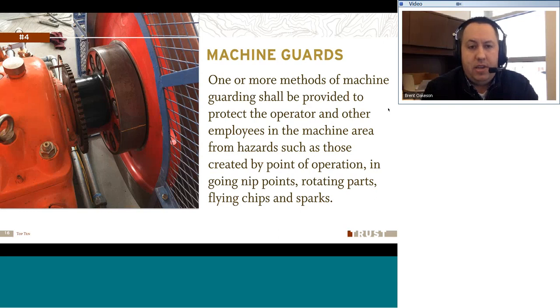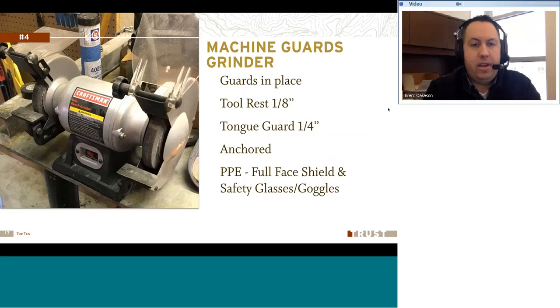And that's really there to protect you from any nip points or rotating parts, or keep things from flying off and hitting you or getting entangled in. So that's what they're there for. Make sure the guards are in place on your equipment. As you go around, one of the things that we see a lot with machine guarding is our grinders. We see a lot of issues with grinders.